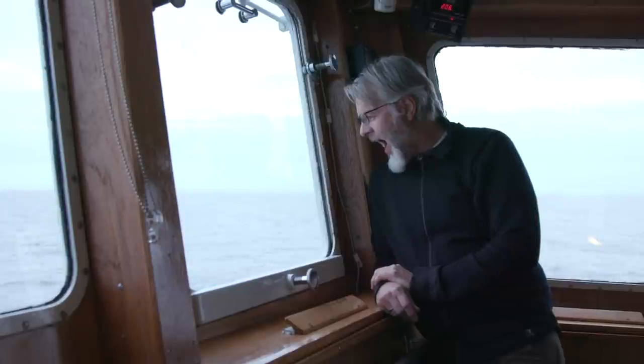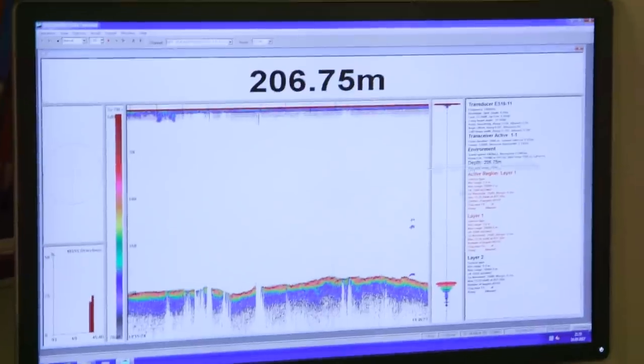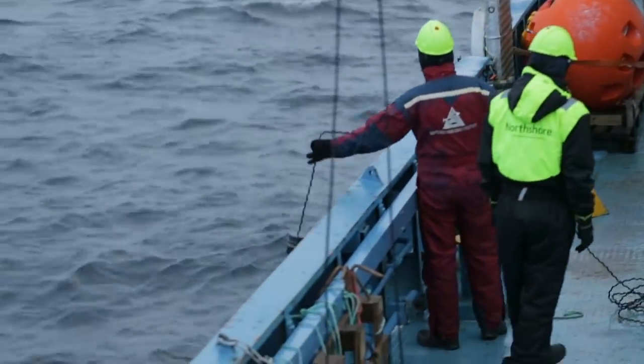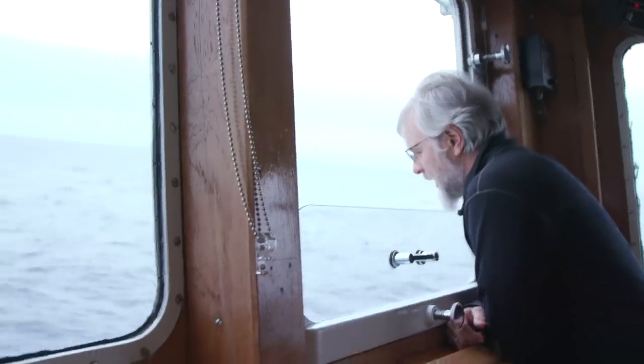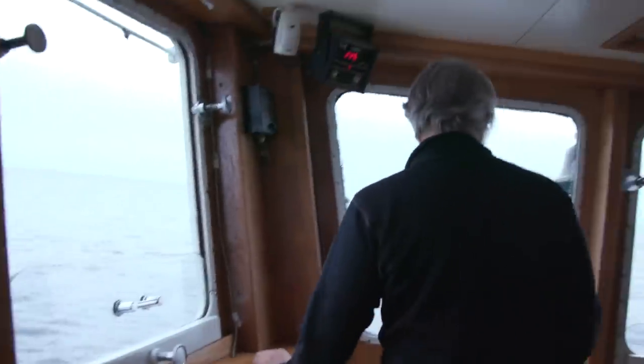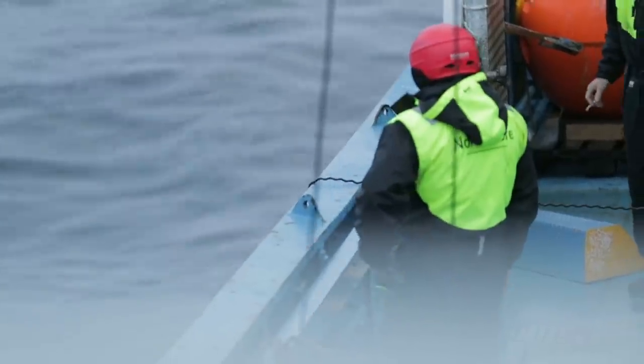So the mooring is 243 meters away from us. The ocean is 200 meters deep here. We think we're in a great position and ready to go. Okay, Kristen, perfect position. Okay, it has been released. It should be on its way up.